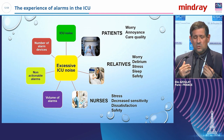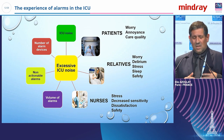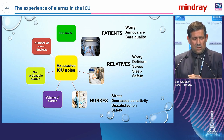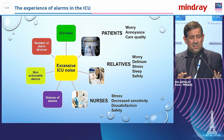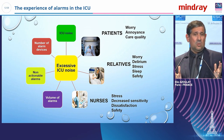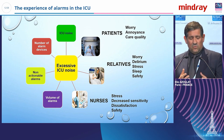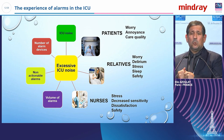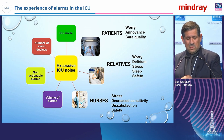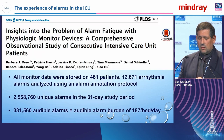For family members, it's a source of worry, of delirium of family members that is very much undermined, of stress, of sleep deprivation, because when they are at home, they still listen and hear the alarms, and have questions about safety. All of this noise is created by the ICU, the number of alarm devices, the non-actionable alarms at many places in the ICU, the volumes that could be controlled, and even for the nurses, it creates stress. It is decreasing sensitivity. You have so many alarms that when there is one that is very important, you're going to miss it. Dissatisfaction, and also safety. I'm mostly referring to psychological safety.